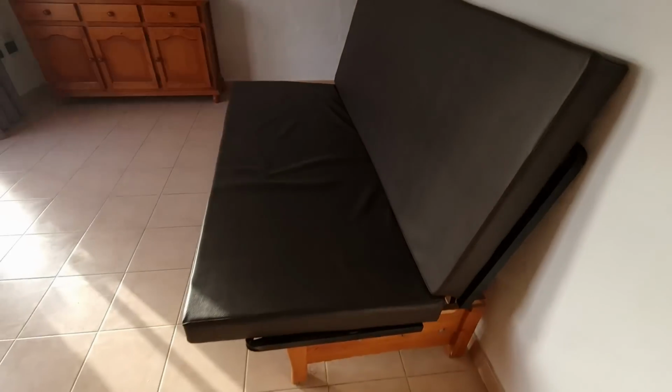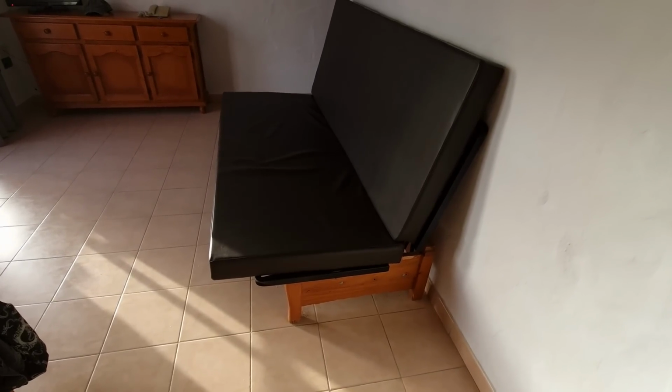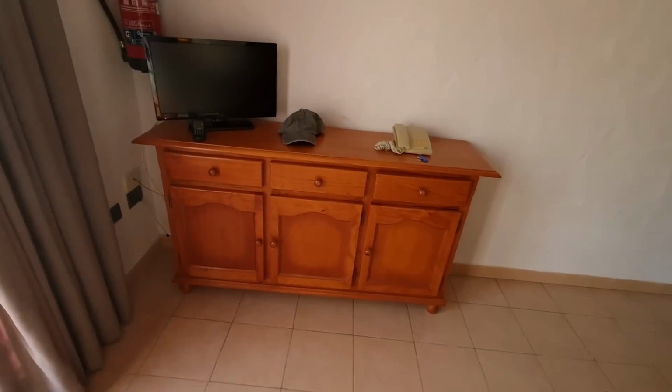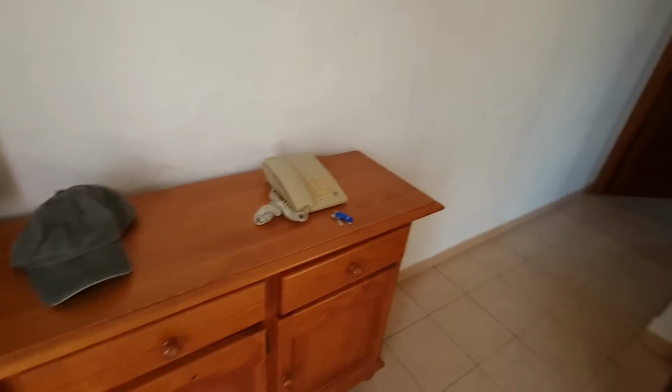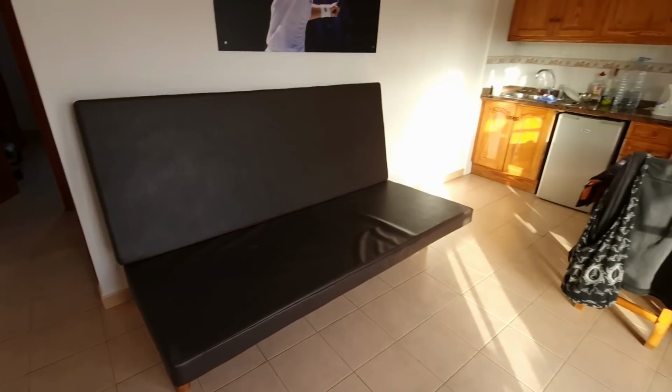You've got this bed here, which folds out. It's your sofa for the day. As you can see, it's not in fantastic condition. I would say that was the same for everything really. Everything's just a little bit tired, but it's alright if you're just going to use this, as we're using it, as a base while you go and do something else during the day.